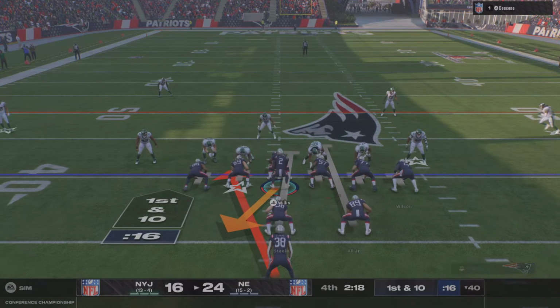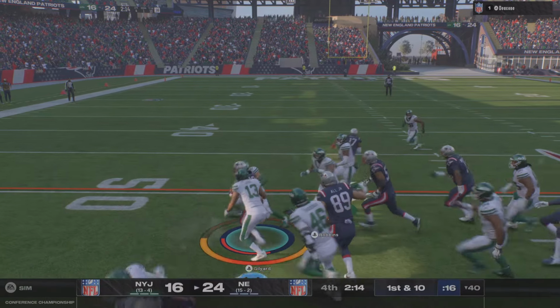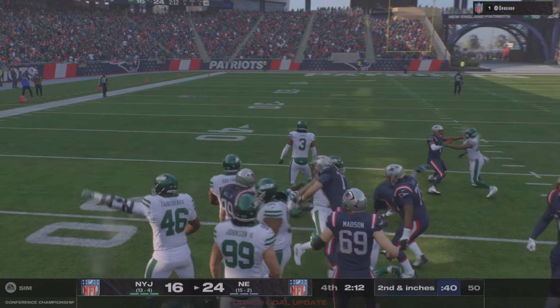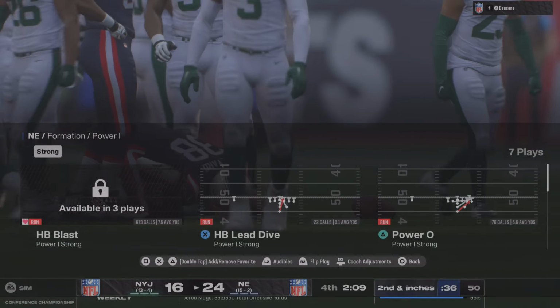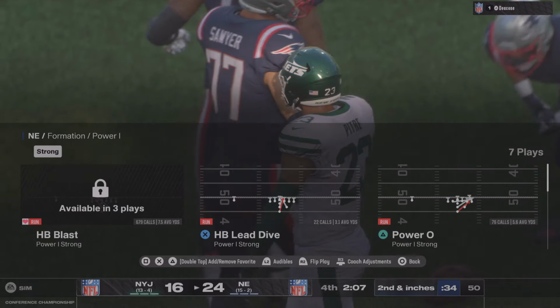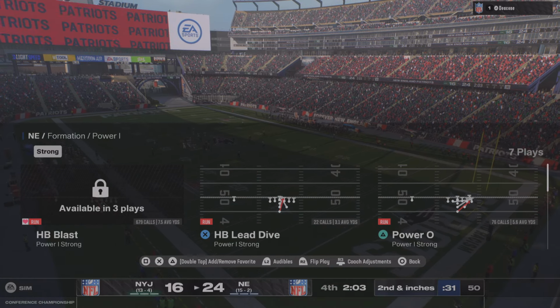But at the same time, I like that they haven't gone super conservative, just handoff right, handoff left, and it just turns into tackling practice. So I like the balance of making the defense defend everything, because right now, possess the ball, protect the ball, and ultimately just run the clock out.